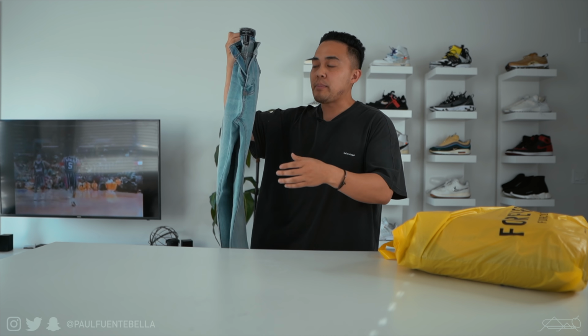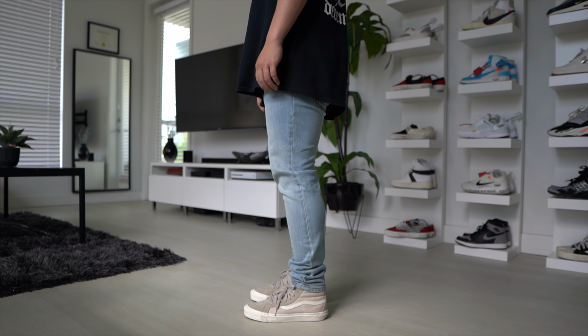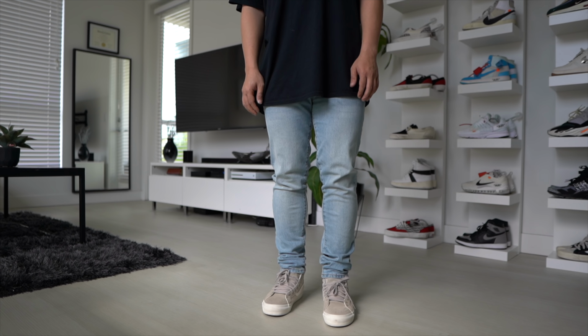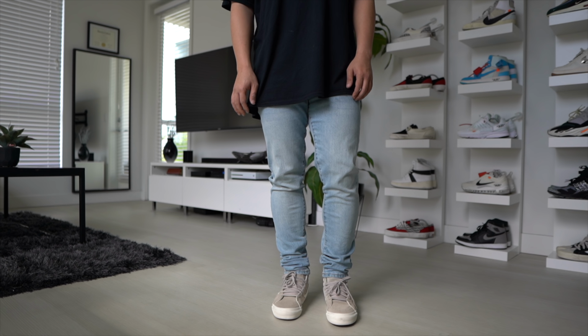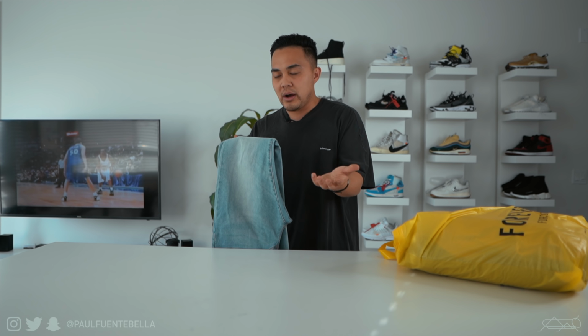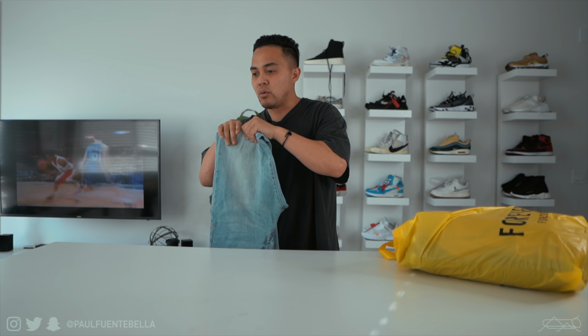So definitely a great pair of jeans. I do like the way these fit. They are a skinny fit. Obviously, if you're paying $19 for denim, you can't expect quality or anything of that nature, or for it to fall really well or stack. But for 20 bucks, you can't really go wrong. So that's what I got for the bottoms.